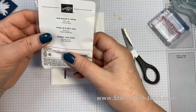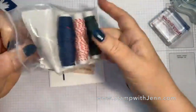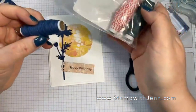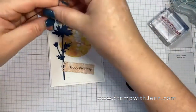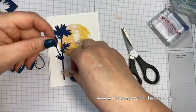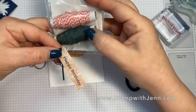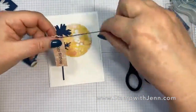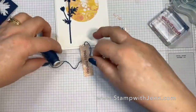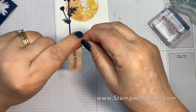And I'm going to use this stuff, Fan Baker's Twine. It's in the catalog and it's in the sports section. They've got this beautiful navy color. It might be Misty Moonlight, but it's close, so I'm going to use it. So sometimes you have to look at things differently. Even the green would be nice with flowers, or the red would be nice. So I'm going to just take a little bit of this, and I always leave stuff on my spool when I'm working with it so I don't take more than I need.